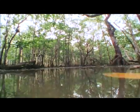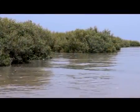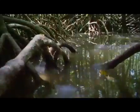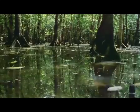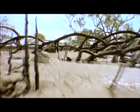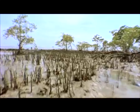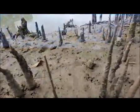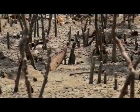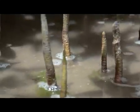Mangrove forests remain partially submerged for hours. Once or twice a day, the tide moves out, exposing the intertidal surface, including the mangrove's unique aerial roots. These spike-like structures, called pneumatophores, are designed to absorb air quickly while the roots are uncovered by the tide.